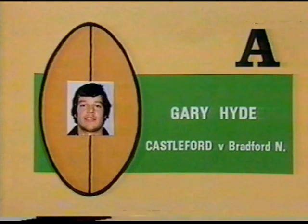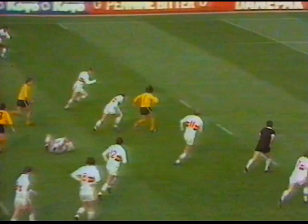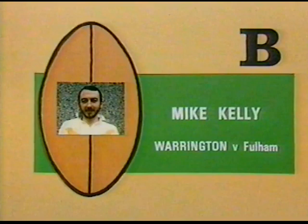Try A is scored by Gary Hyde for Castleford as they beat Bradford Northern in the Yorkshire Cup final. Joiner. Thornton, a nice inside, and he's away. He's going to the line. Has he got the pace? Yes. No, he's going to make it. All well picked up by Hyde there, and he's over. Oh, an excellent try.